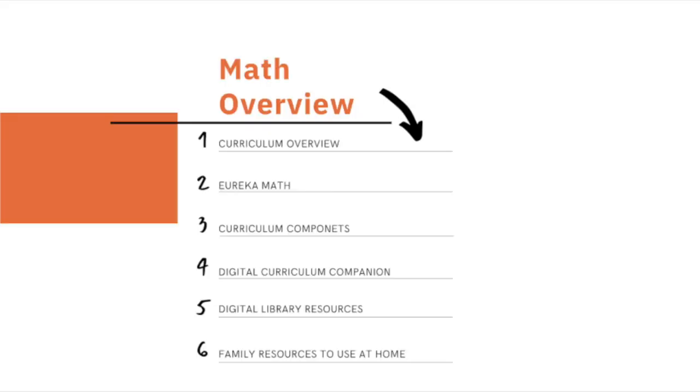So just a quick overview, we're going to go over the curriculum, specifically Eureka Math, that has been adopted by the Batesville School District. We're going to dive into a few of those curriculum components. We're going to look at our digital companion and intervention tool that goes alongside our curriculum in math. We're going to look at our digital library resources, and finally, kind of look at some things that you can do to support your child's learning at home and some family resources.